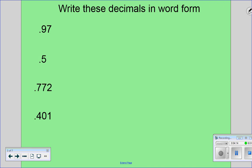Now, let's talk about how to say decimals. Before we round, we have to talk about how to say them, because sometimes we don't know how. A lot of us would say "zero point nine seven." Who would say that right off the bat? Okay, but there's actually a really legit way to say these. Does anybody know how you would say these in the correct term? How would you say this in the correct term, Aiden?